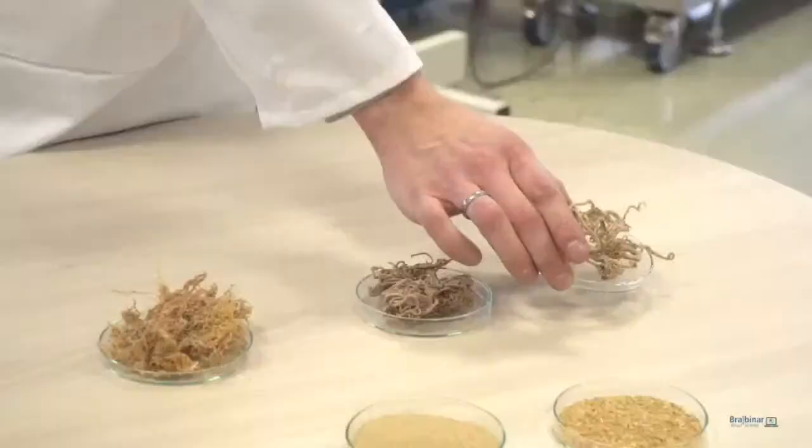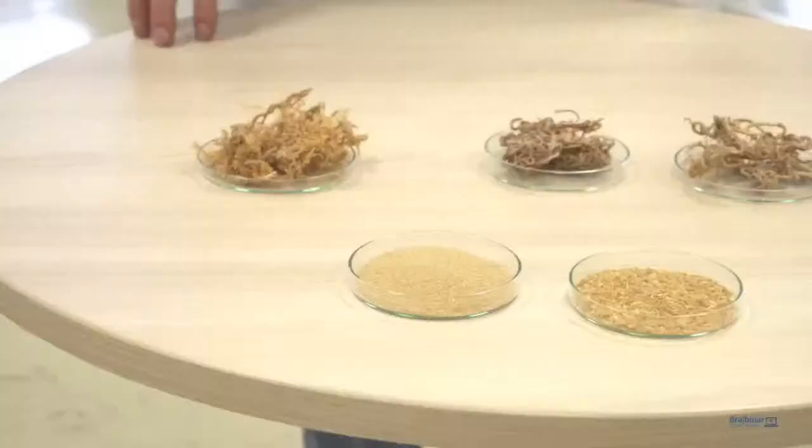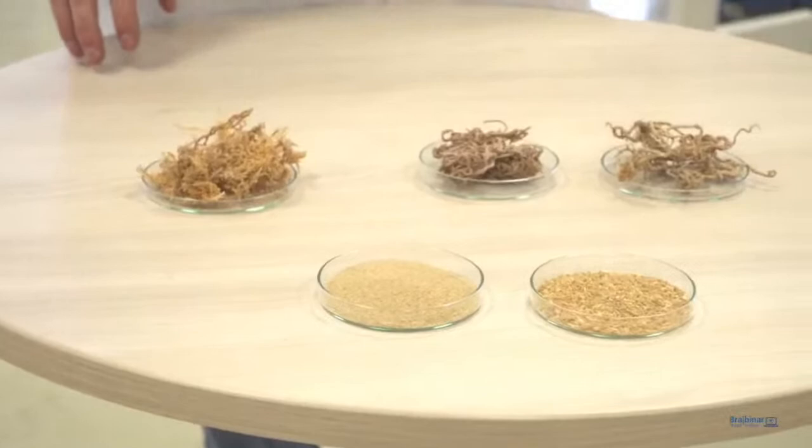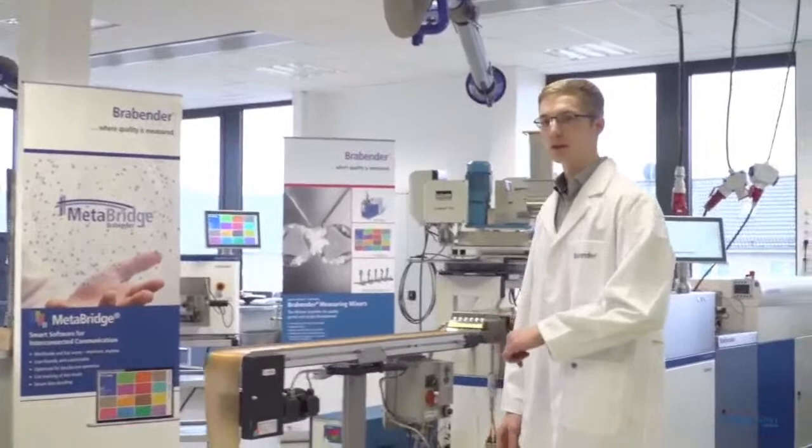For the process, we are grinding our seaweed. Here you can see different particle sizes, for example. The seaweeds all contain carrageenan at the moment and are sourced from cultivation sites in the Philippines. Now, let's have a look at the process.